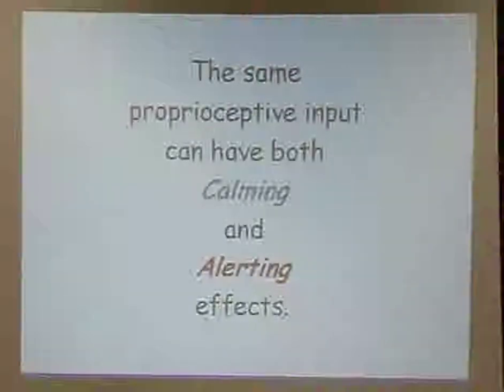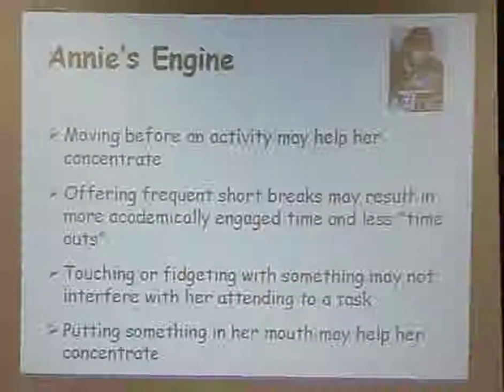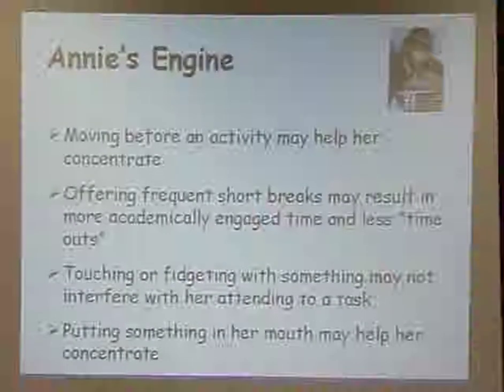So if you have a slow engine day and we're slowing her down, that's not going to make sense, but what are some of the things that'll work? And so what we ended up doing is giving people permission to let her have things in her hands, let her chew on a pencil, let her fidget. That really, for Annie and for many of her classmates, that fidgeting was actually better.